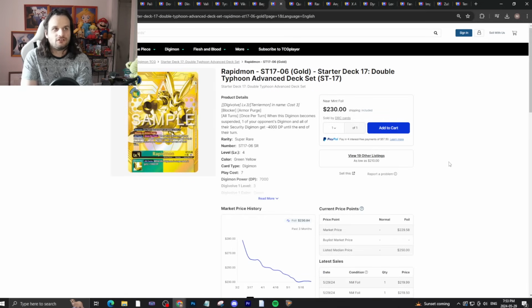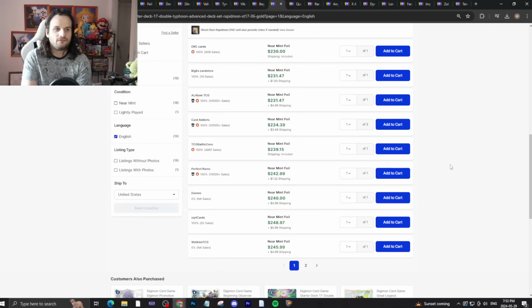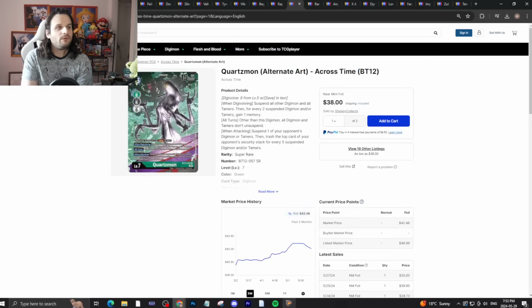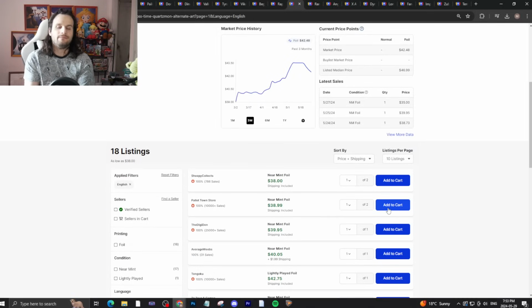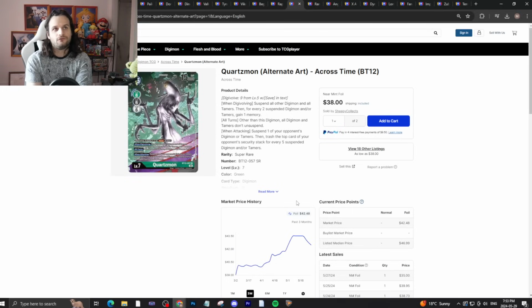All right. Other lottery cards include the Gold Rapidmon here, who's kind of on the fence of greatness. Just gotta wait for some meta results to happen, and we'll see what this card does. We have here Quartzmon Alternate Art, who's down in price. I haven't seen it below 40 in a while, but right now all the hype is on BT16, so people aren't caring as much for these other cards. You might be able to grab Quartzmon for a good price now, so that's fine.